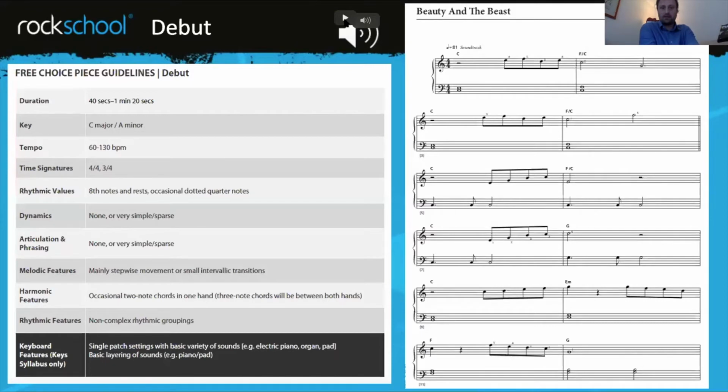So let's just have a listen to Beauty and the Beast and notice the quality of the recording of the backing track. Beauty and the Beast.